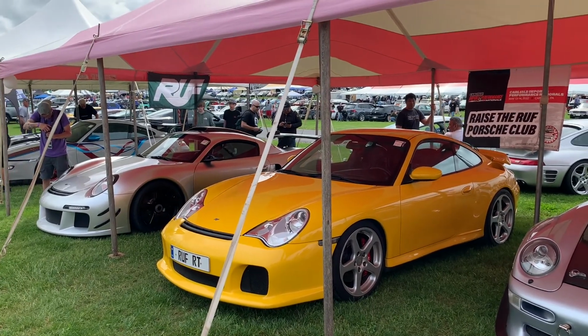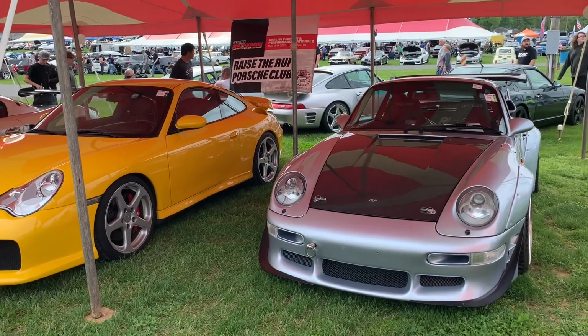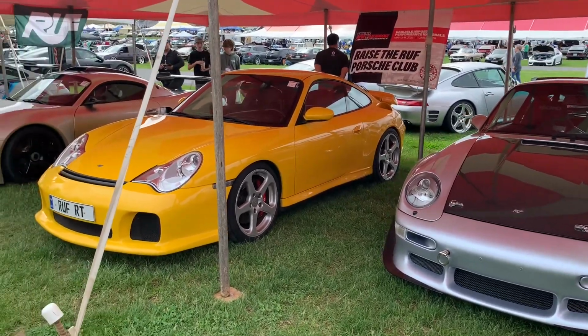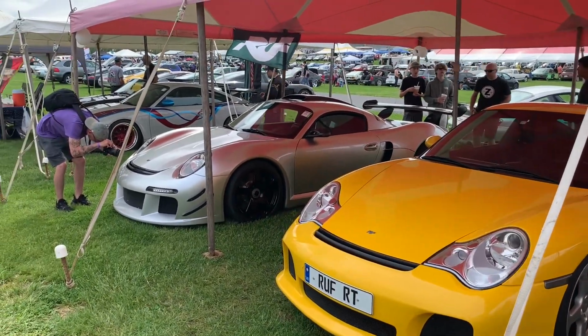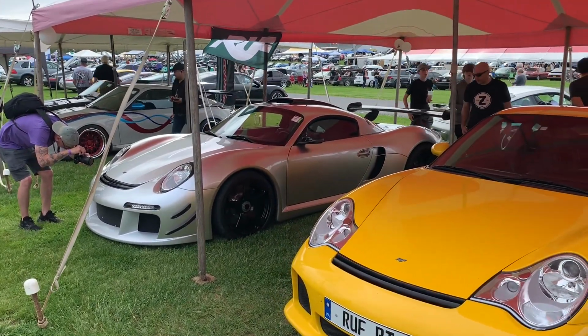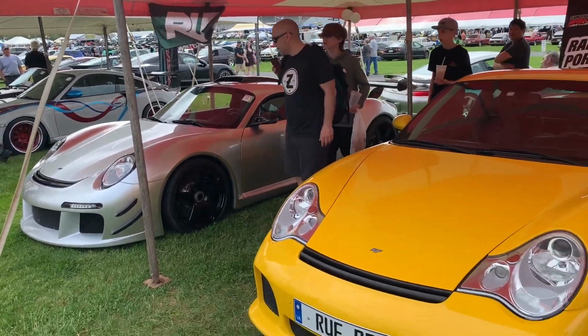Here's our RUF gathering. We've got a really good variety of cars, different versions. Have some true W09 VIN RUFs, an authentic CTR3, and some conversions and some cars just modified with RUF parts. But have a lot of cool cars to show you today.